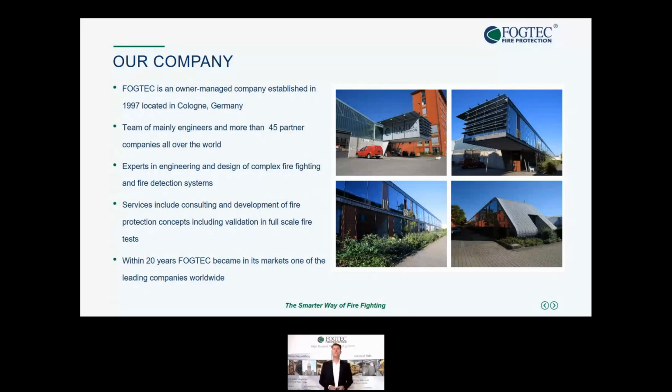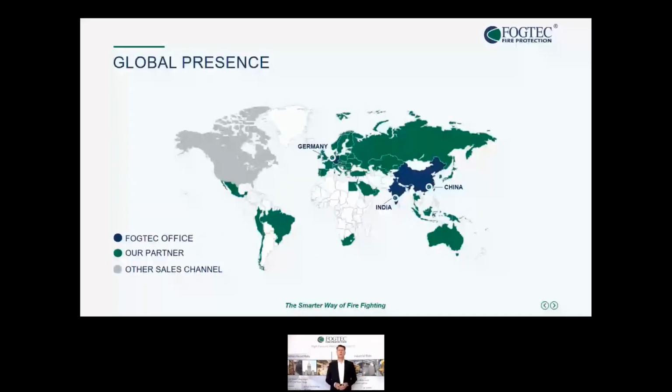We do a lot of validation of the system, so we are strongly involved in full-scale fire testing, which is the basis for every design of the system. And the integration of the system we are carrying out with system partners. These are expert fire protection companies who also offer conventional technologies like sprinkler, gas extinguishing systems, also combined with detection systems in the various countries. And they then install our FOGTEC systems for a specific project where this technology has benefits. We are doing this on a global basis.